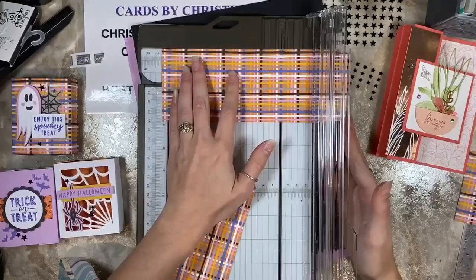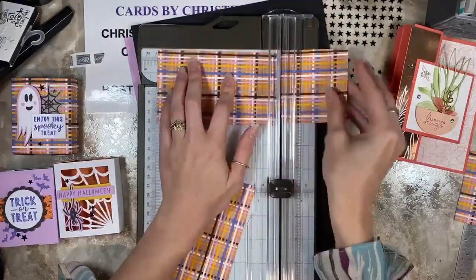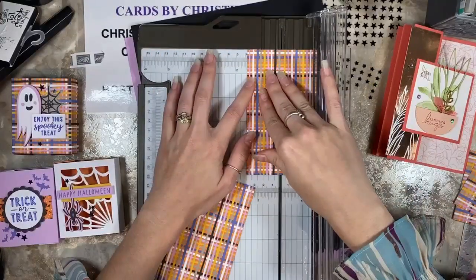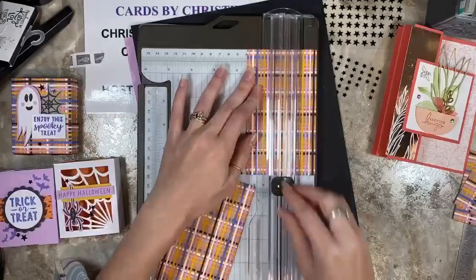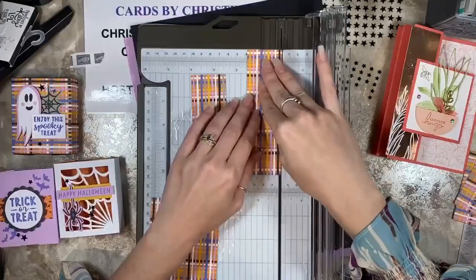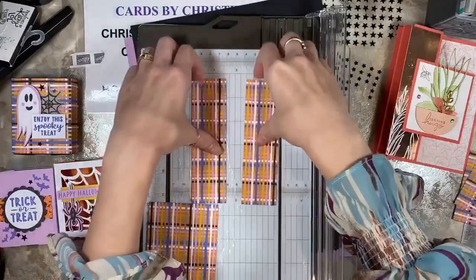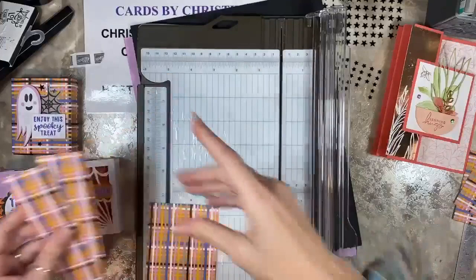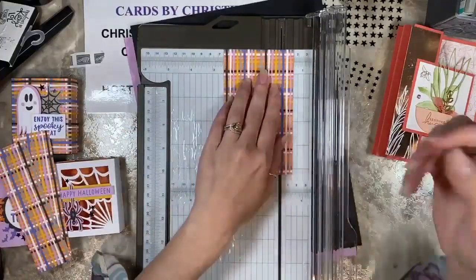5.25. Then we need 1.5. And obviously, if you were making this not with the intention of utilizing paper pumpkin pieces, alternatively, you could use any type of DSP.